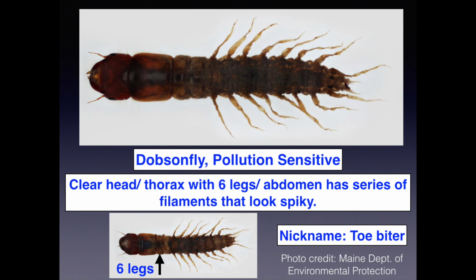Here's one more pollution-sensitive friend, the Dobsonfly. And there are lots of other macroinvertebrates that are also pollution-sensitive, but these are the ones we're focusing on here to get you all ready for the bioassessment.